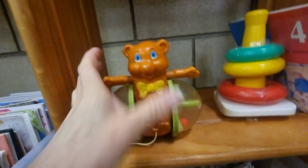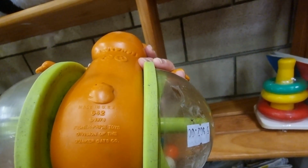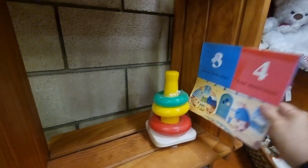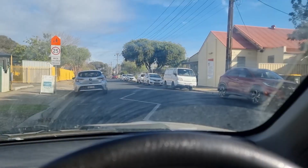This interesting little bear. Vintage Fisher Price, 1979. Okay, what's that price tag say? $2. I do like collecting vintage toys. I'll just check that out in a minute. I'm going to rifle through these sewing patterns and these pattern boxes.